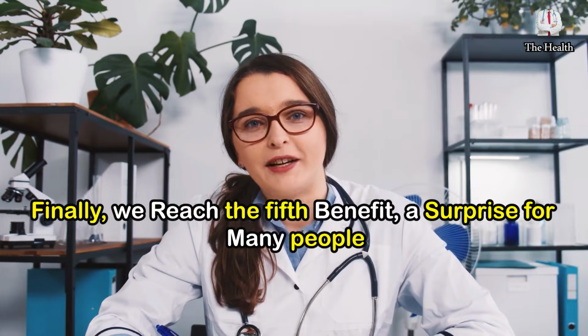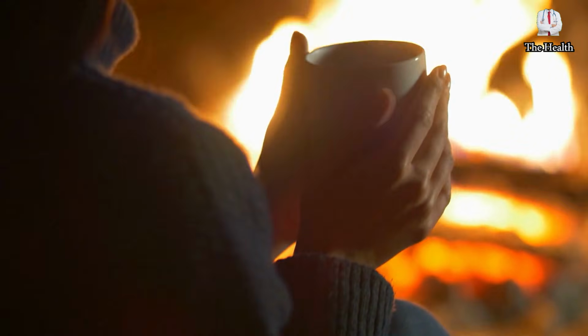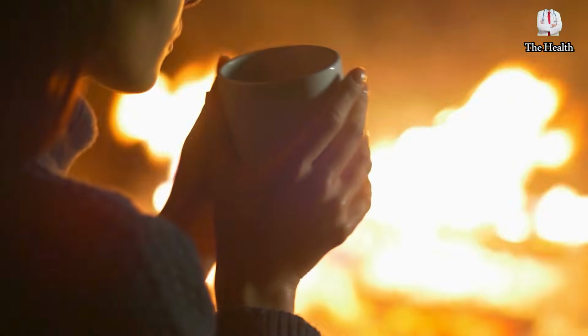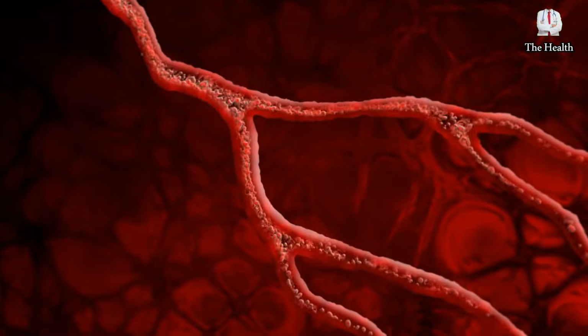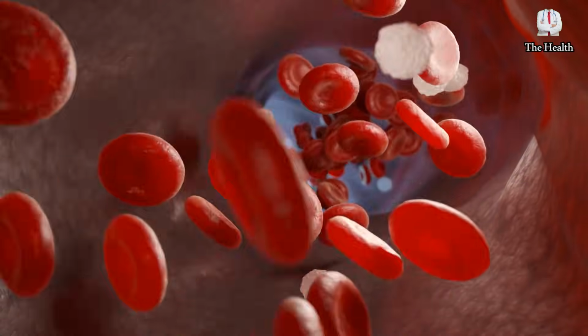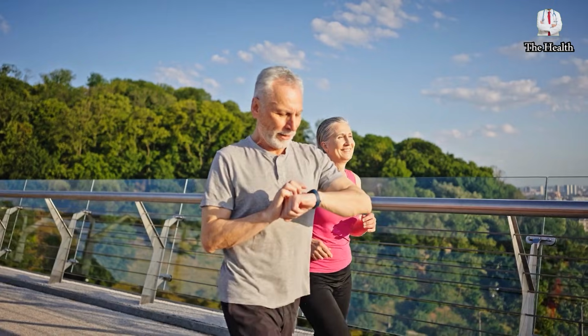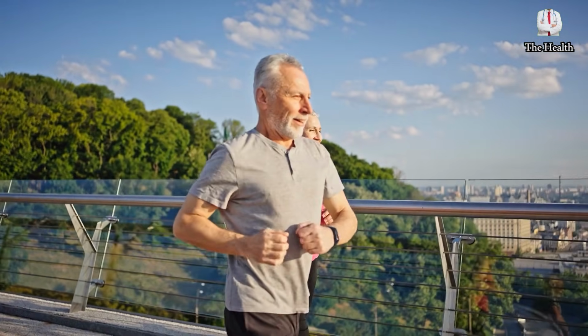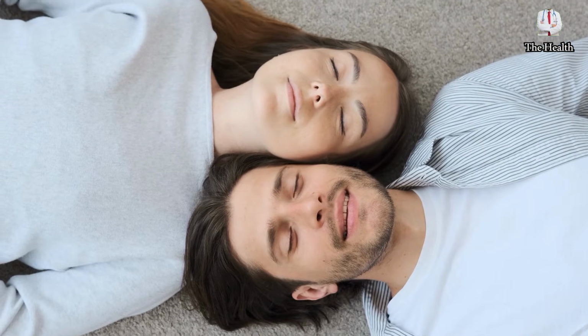Finally, we reach the 5th benefit, a surprise for many people. Drinking a warm pomegranate peel decoction at night is considered a natural treasure rich in antioxidants that stimulate blood circulation and support blood vessel health. This helps enhance vitality and combat signs of weakness caused by fatigue or poor blood flow. This vital support gives the body a boost of energy and helps maintain better physical balance for both men and women in a natural and safe way.